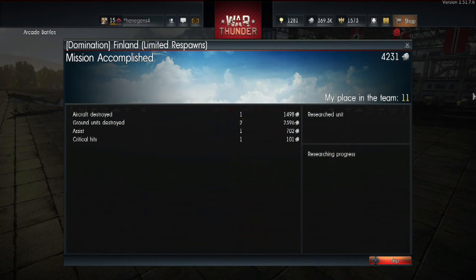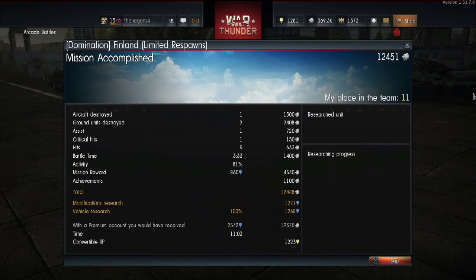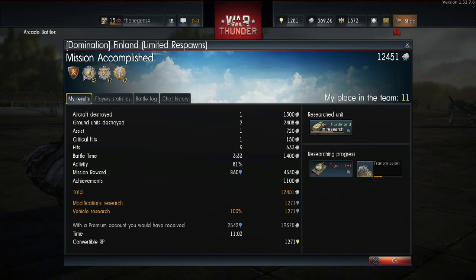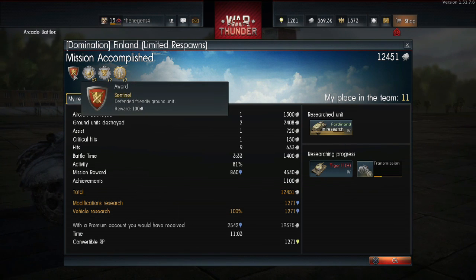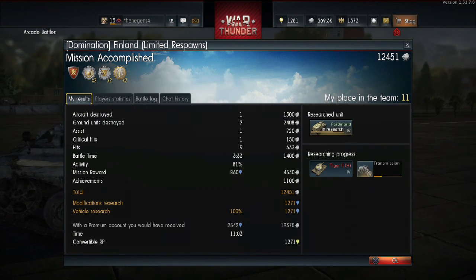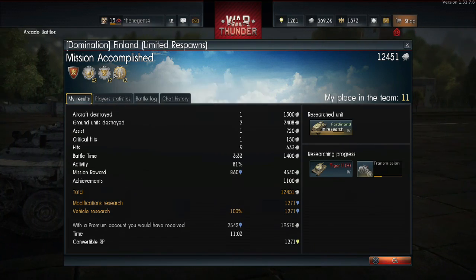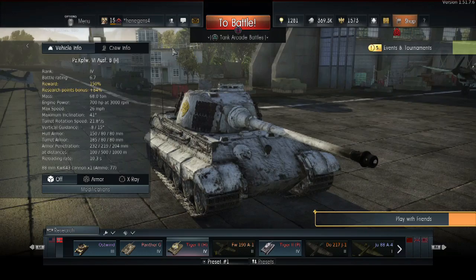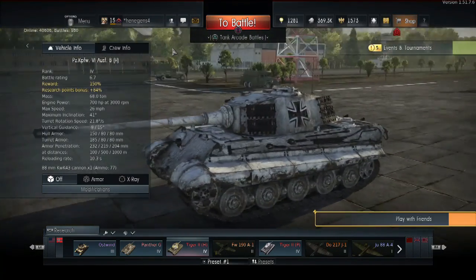Let's see what we earned here. 12,000. Ooh. What do we get? I know what this is. Defended a friendly ground unit, 2 professionals, 2 shadow strikes, and 2 one-shots. Nicely done. Now you guys see why Finland is my favorite map, and this is my favorite tank.